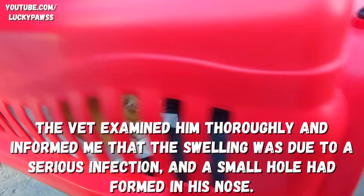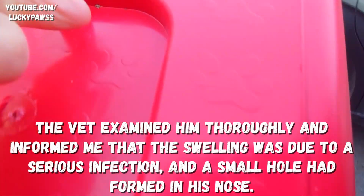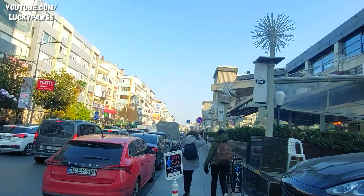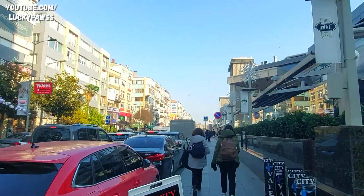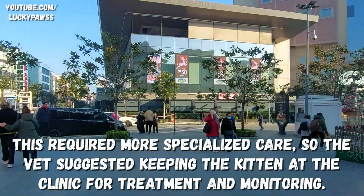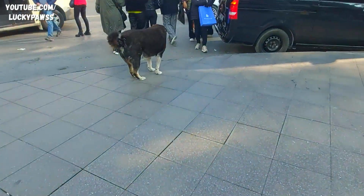The vet examined him thoroughly and informed me that the swelling was due to a serious infection, and a small hole had formed in his nose. This required more specialized care, so the vet suggested keeping the kitten at the clinic for treatment and monitoring.